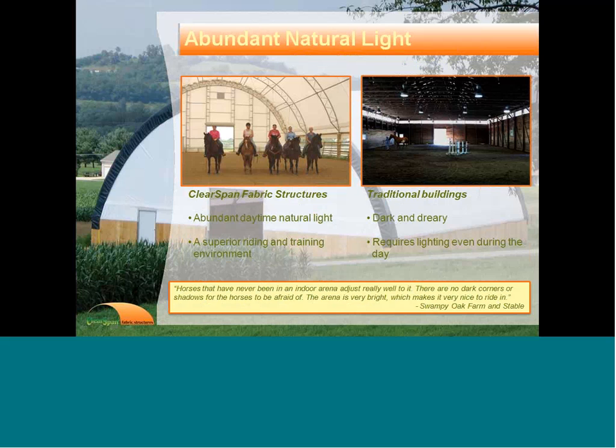Traditional wood and steel buildings are usually dark and dreary, and there's always that one spooky corner that your horse will shy away from. They always require lighting during the day and especially at night.